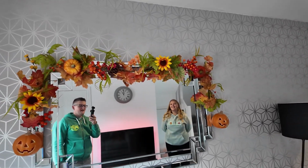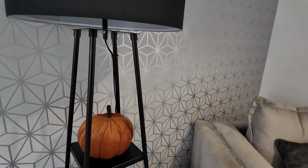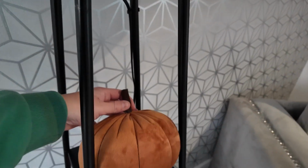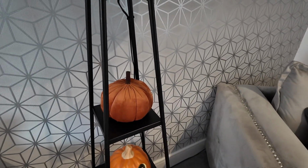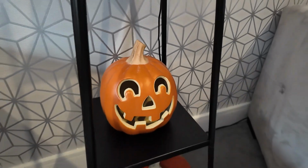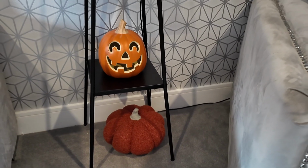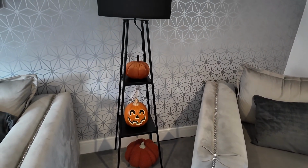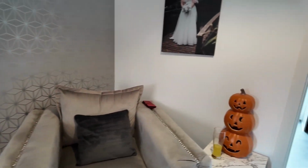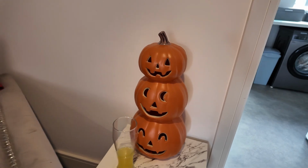I like that. Got a couple of pumpkins just down here as well. We got these material ones last year from Hobbycraft, and we got a few of those. There's some in the kitchen as well, so I'll show you them in just a moment. They have still got those this year as well. We did see them in Hobbycraft. We've got the big one down there at the bottom. I can't remember where we got that from. It was from Primark, I believe. Was it? Yeah, that's a good one. From Primark Home last year. I like that. Then we got the pumpkin stack just over here. All of these do light up as well, which is quite nice.